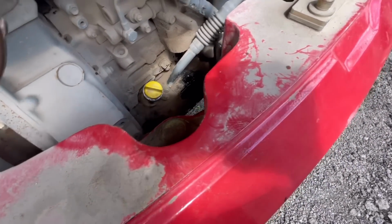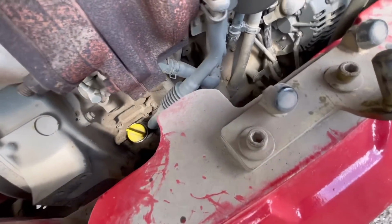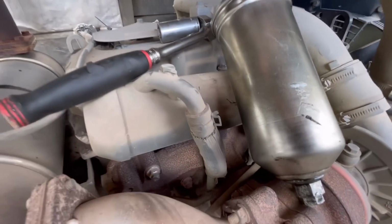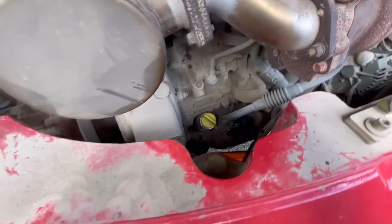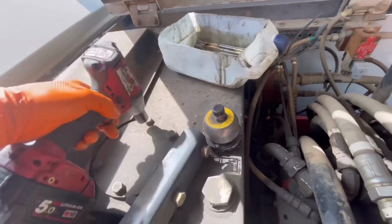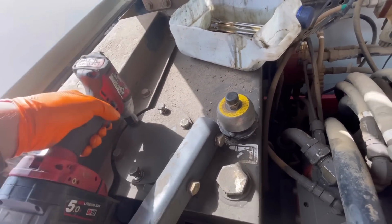I'll mop it up now while I can access it easy. I'll lay that there. Use my flexi-headed ratchet. I'm pleased I took the belly plate off though, because otherwise I'd have just flooded the belly plate. It would have looked a lot worse than it is. Right, last filter. Return filter. Get this rattled off.